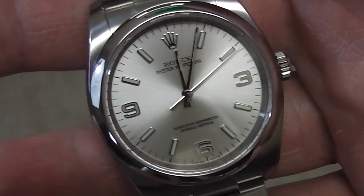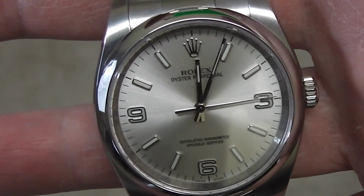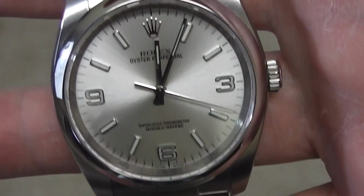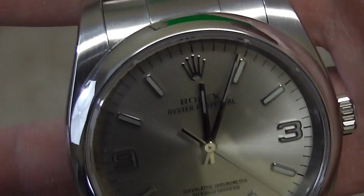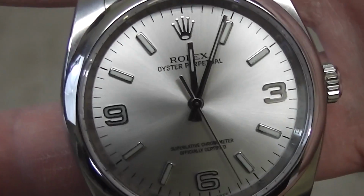And when you think of a Rolex, you're like, oh man, I'm cool if I have a Submariner or a, let's see, what's the other one? Daytona, and that's all that people wear. So I like this because it's simple. This appeals to a lot of watch people.